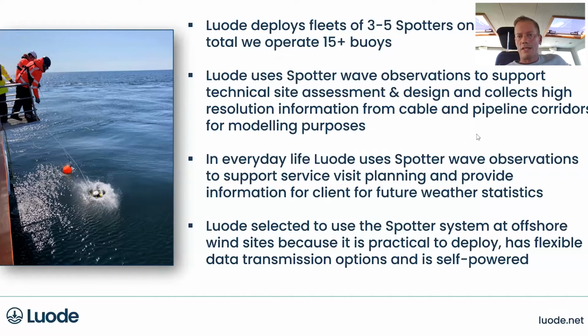typically what we do is that when we have the project site and the project area established, then depending on the size and the location, we normally install 3 to 5 Spotters on each site. At the moment, we operate some 15 plus buoys, so the numbers are relatively small, but if you keep in mind all the parameters that are recorded, this is still a relatively high number and actually quite a critical parameter for our clients to collect, especially the wave observation information.